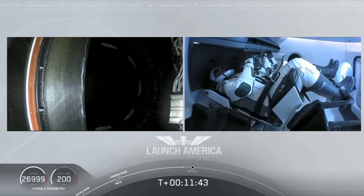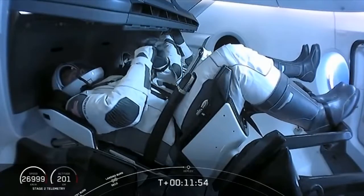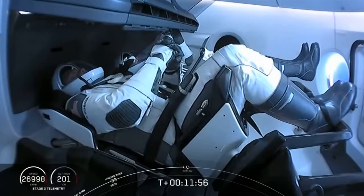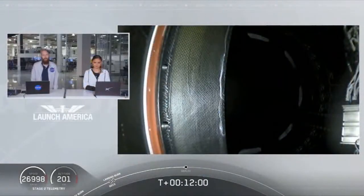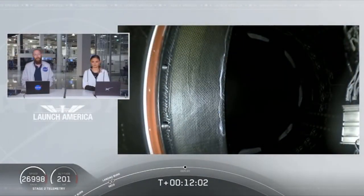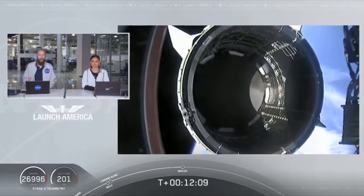So again, we're just standing by. That separation event should be coming up shortly. Then they'll begin a series of checks on the Draco thrusters that are going to be used to maneuver and power Dragon on its flight to the International Space Station. Standing by for separation. It sounds like we had an expected LOS, loss of signal, with one of the ground stations. Waiting for confirmation now of that.